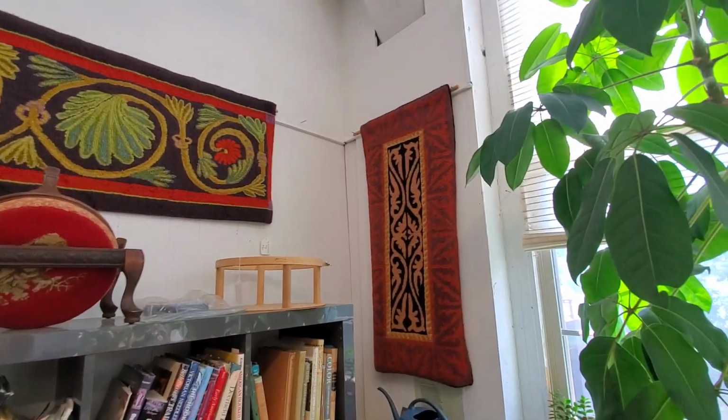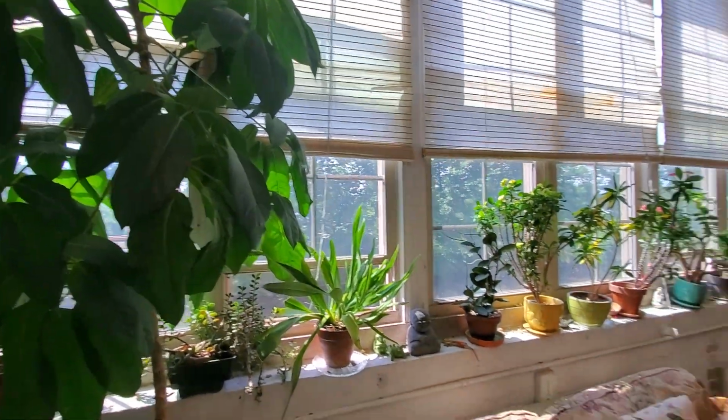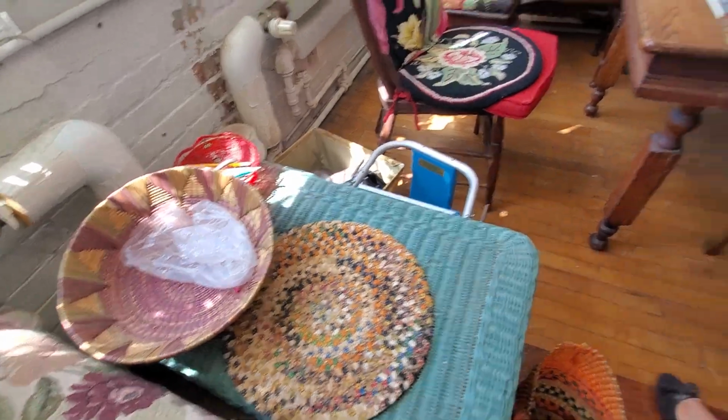I mean, when I put the camera down, I'm going to have a look around. That is so pretty too. It really is so inviting in here. It is like a little oasis. I love my studio. Oh, as you should. Everything is color.